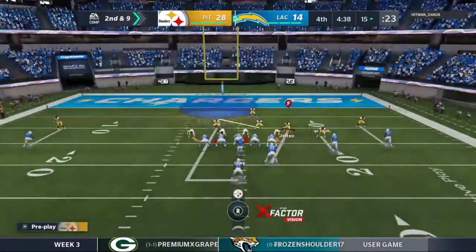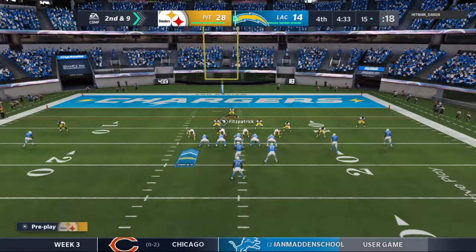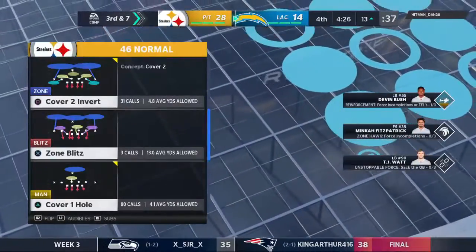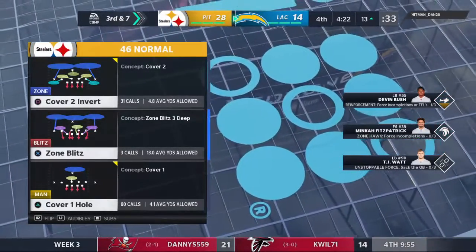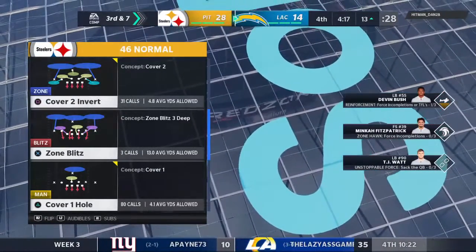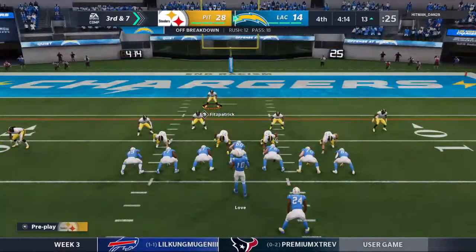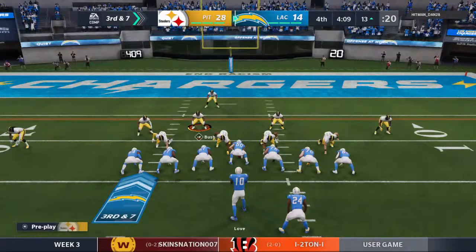Here's 2nd and 9. On the ground with a tight end. And they get to him quickly here as he stopped right around the 13. A gain of 2 there on the heels of a 1-yard pickup on first. A gain of 2 brings up 3rd and 7. The Chargers on 3rd down. They've been good, 3 for 4 thus far. This is 3rd and 7.